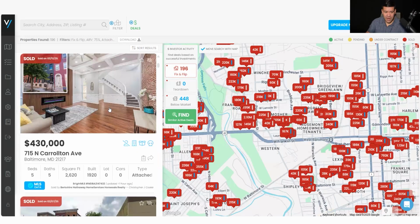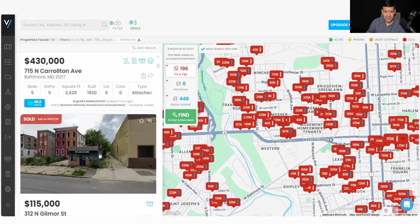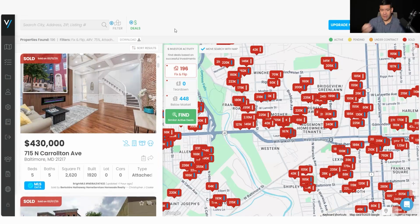So if you can find a good strategy and you can use Privy to find on-market deals, which I'm going to show you here in a moment, that you can buy, renovate, wholesale, it can be a lot less expensive because it doesn't require any marketing dollars, doesn't require any sales skills. You don't have to have an extensive marketing background to do pay-per-click advertising or knock on doors or follow up or hire VAs to do outreach. You don't have to build a bunch of lists.